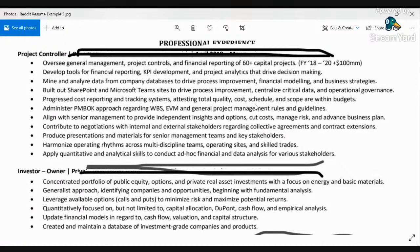You know what I would like them to do a little bit more of is just adding in some more proof with some percentages in here. But I think this is a good start. I think they can align with senior management to provide independent insights, options, cut costs. This would be a great area to really drive in some numbers, especially being a project controller, and really highlight those wins with cutting costs and improving their processes. And so I think they're missing out on that.